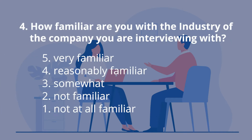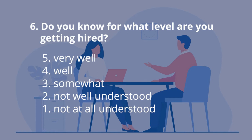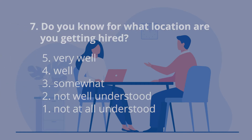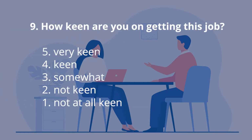How familiar are you with the industry of the company you are interviewing with? What percentage of your skills match with the skills required in the job description? Do you know what level you are getting hired for? Do you know for what location you're getting hired? Do you know the working hours that you will maintain? How keen are you on getting this job?